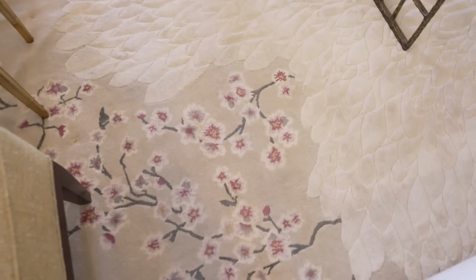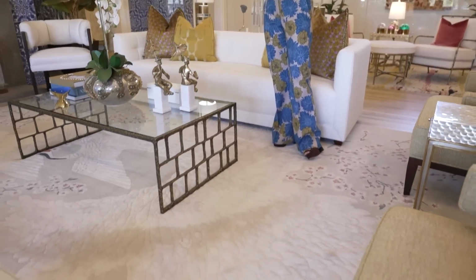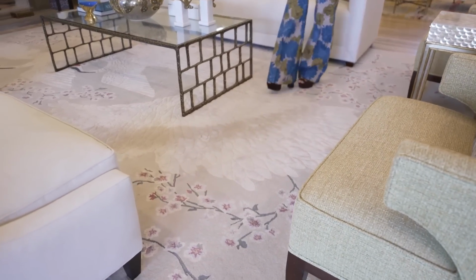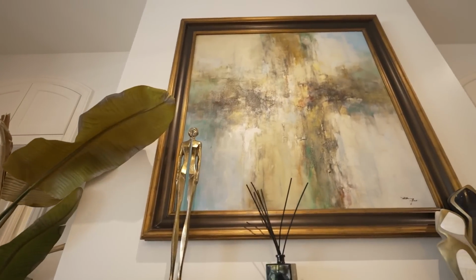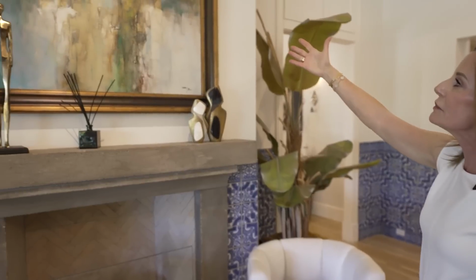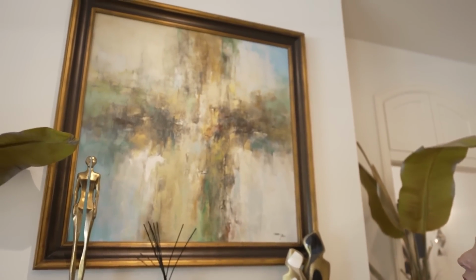This rug is a piece of art. I found it, my friend Mitch at the rug company in Dallas. I saw it, look at the feathers of the crane, the beautiful, beautiful cherry blossoms in the bottom. The interpretation of art is in the eye of the beholder. I'm not sure what you see. I see a cross. My husband sees a boat. Some people see a palette of color.